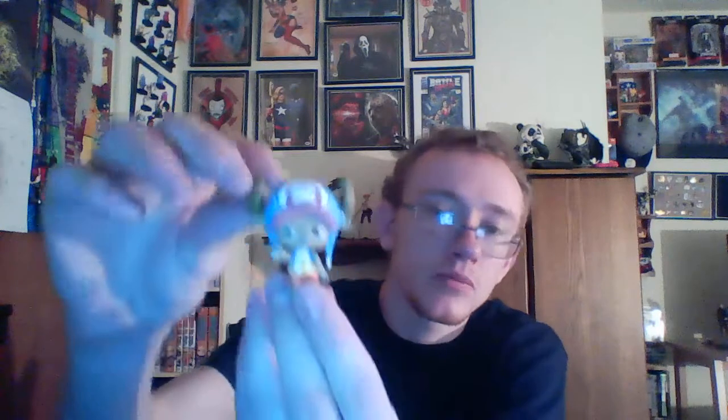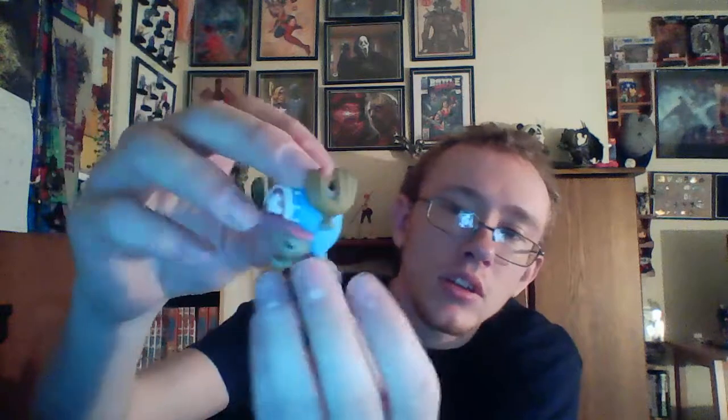Got Chopper, I think. Which I'm fine with. And I'm right. I did get Chopper. Tony Chopper. There we go. So this will go good up next to my Chopper Pop. I have. It's good enough. I like that.